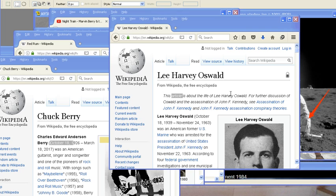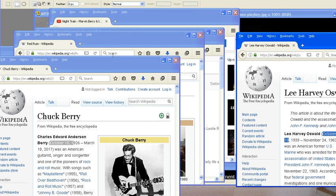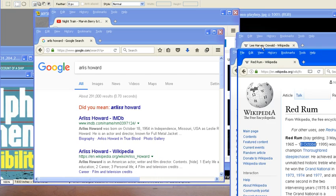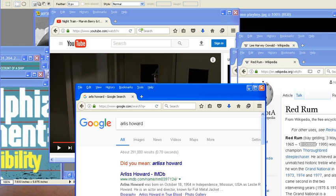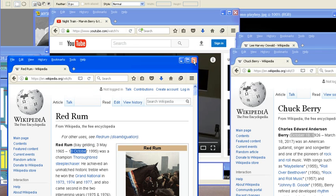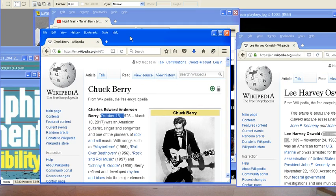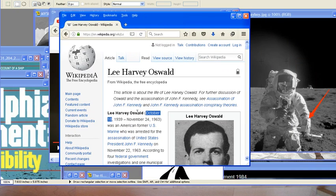And of course, the clincher for the whole October 18th thing is Lee Harvey Oswald's birthday is October 18th. So we have Oswald, we have Chuck Berry, we have Red Rum the horse, which is included in Kubrick's puzzle 10 different ways, and then Arliss Howard, cowboy. So you've got a cowboy, you've got a horse that dies October 18th, you've got Chuck Berry, unofficial king of rock and roll. His gold record, Johnny B. Goode, goes out of the solar system. And then Lee Harvey Oswald, the man that shoots Kennedy from the book Suppository.